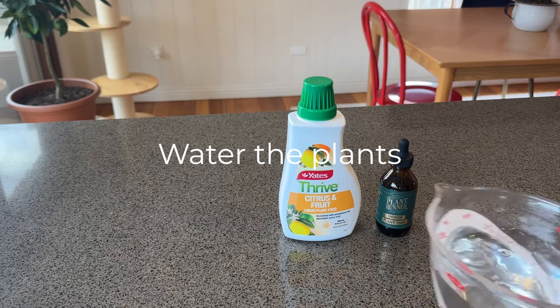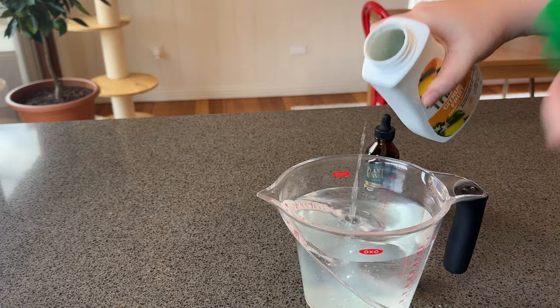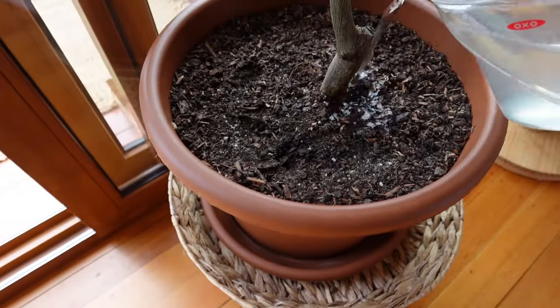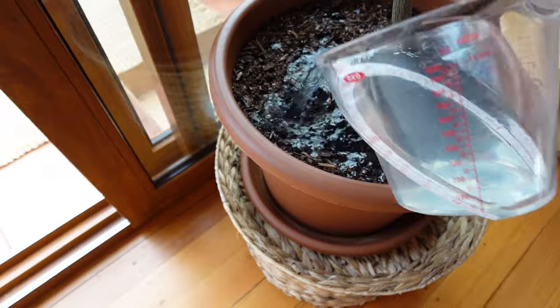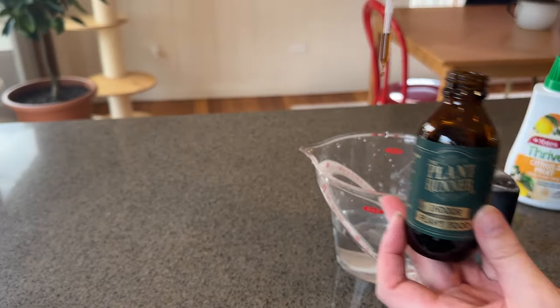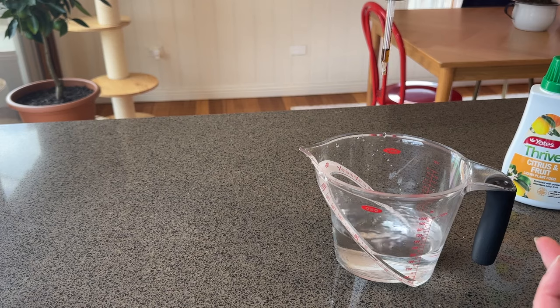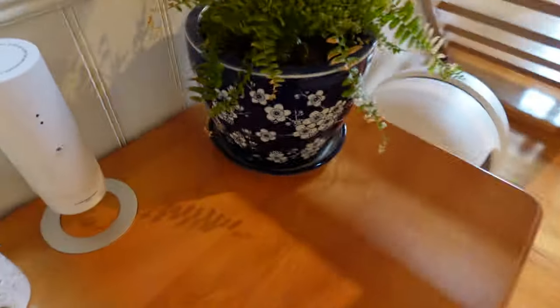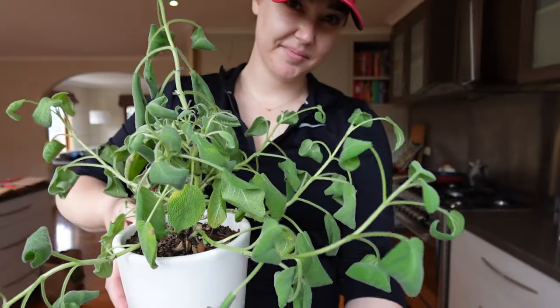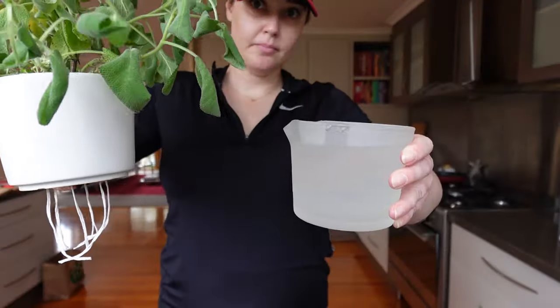Now it's time to water my indoor plants. I've got the citrus food for this Washington orange. Yes, it's an orange, it's not a lime. And then I've got this fantastic plant runner indoor plant food for the rest of the indoor plants, which is this sorry looking Boston fern. I actually have moved this since I filmed this video to be a little bit more in a sunny position.